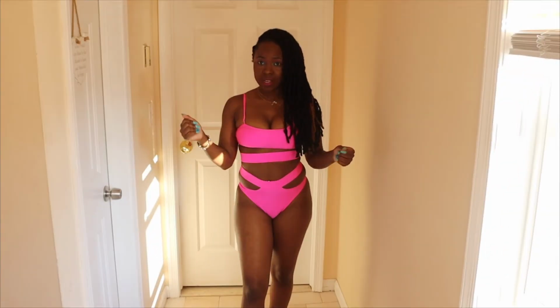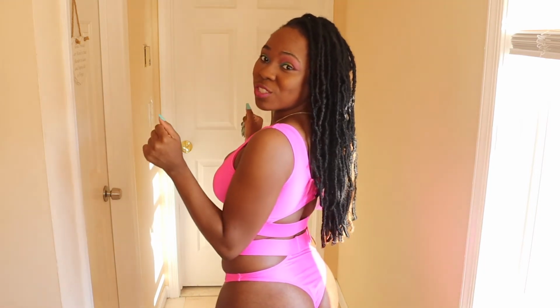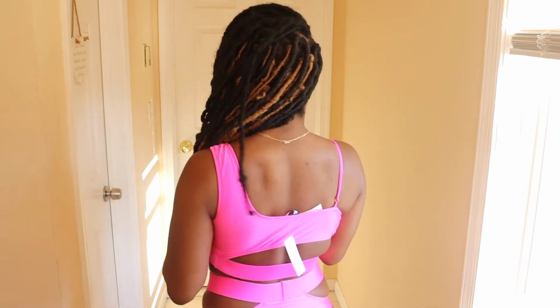Alright guys, so this is the last one. Save the best for last. This little cute bubblegum number. So I can't show y'all the back. The back got no app, right? Y'all can see my whole cheeks are out, guys. So just use your imagination for the back. This is what the back is looking like, for the part that I can show you. This is it. Yeah. If I show you the back, demonetized.